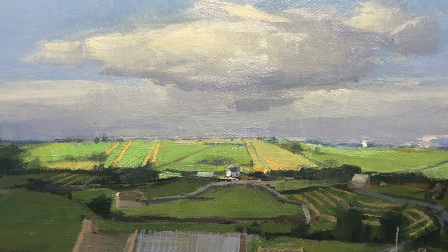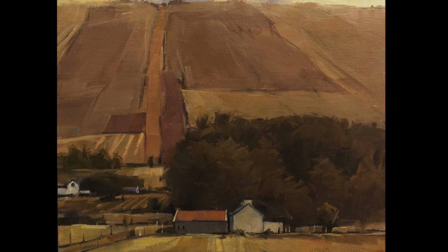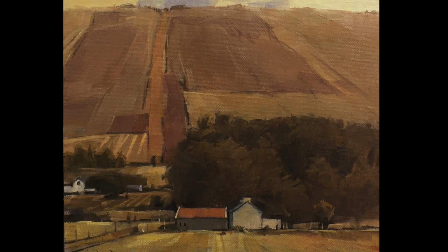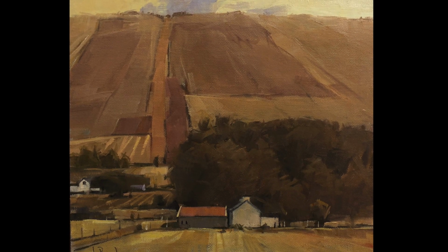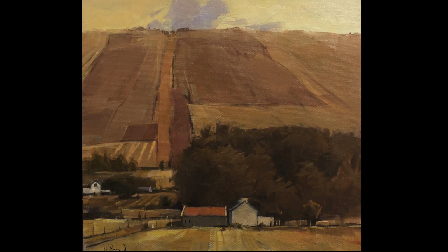I asked him whether the color in this painting was what he actually saw, or did he exaggerate it? I did bracket the palette to try and achieve a certain light, a real golden light. So on one hand, it's a specific place. There was a specific kind of light. Did I push it in a certain direction? Yes, I did. And I'll tell you something else I did, John.